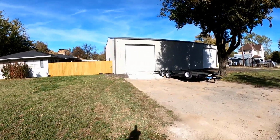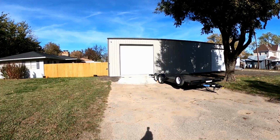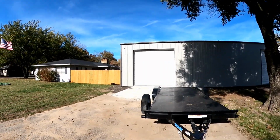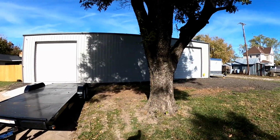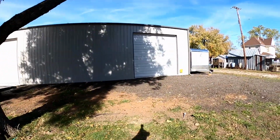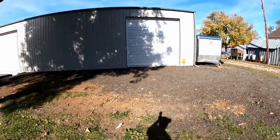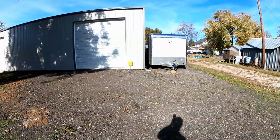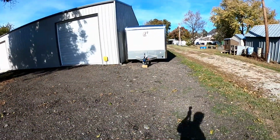Front of the building. It is 36 by 60 with a 14-foot wall. You see there's a 12 by 12 door there, a 12 by 12 door over here. So we ended up doing two 12 by 12s. We got some crush and run for this side of the door for now. That matches up with the alleyway over here.